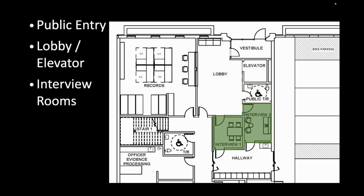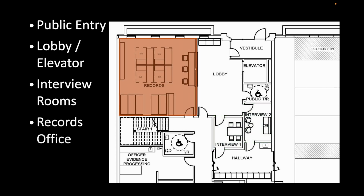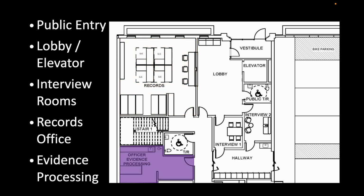Then the interview rooms, one would be a soft interview and one would be another interview if you needed to spread information out in regards to victim of some frauds or financial crimes. The shaded area is a records section, which would also have bulletproof glass. This whole area would be secure and bulletproof area. Purple shaded area is going to be the officer evidence processing area.